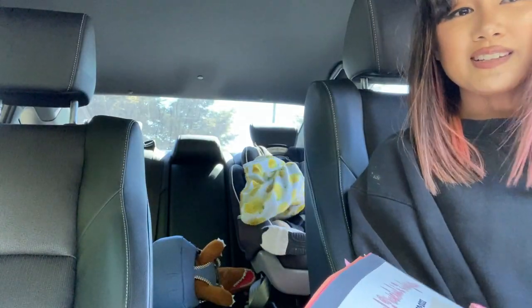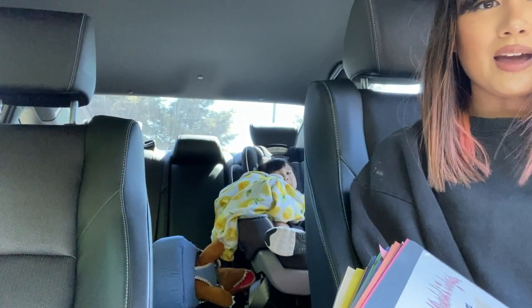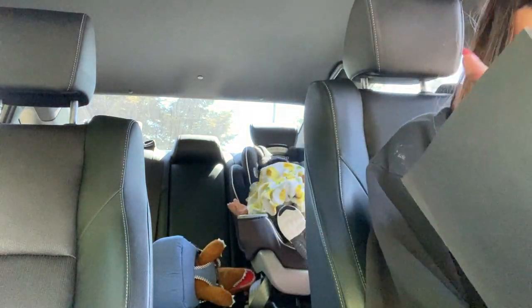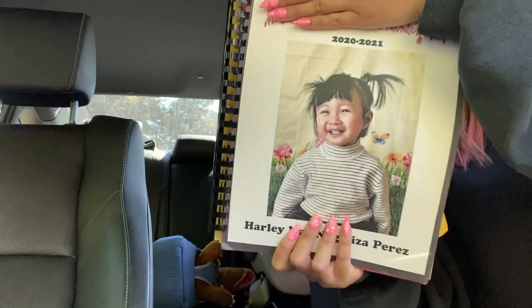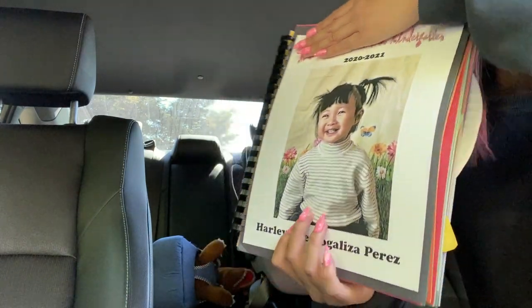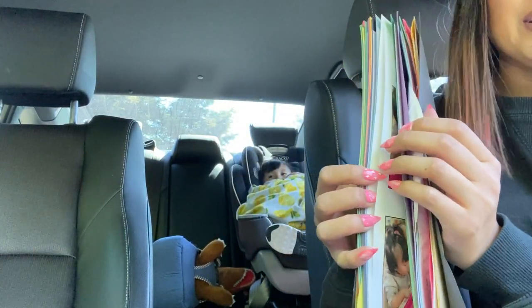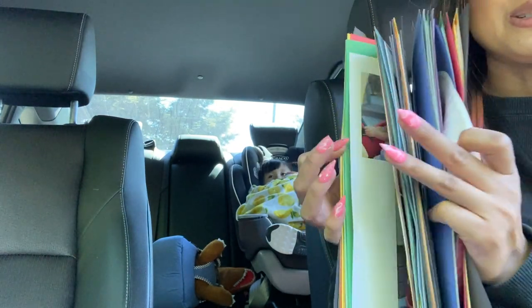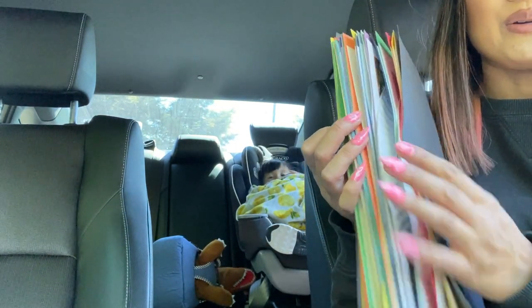Today is Harley's last day of school, and then they have a week break until summer school. So they made this book for all the kids. Hey, look at Harley Bear. And then it just has all of her artwork and different pictures of her doing stuff at school. So I'm excited to look through it when we get home.